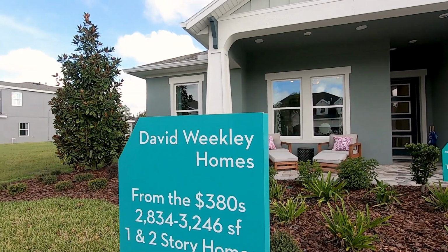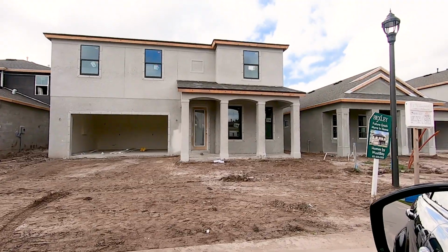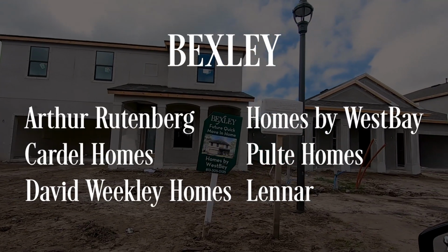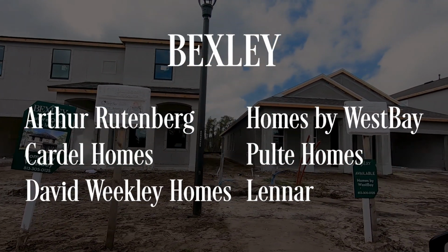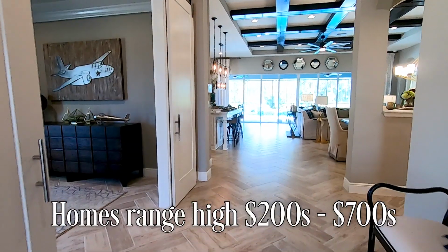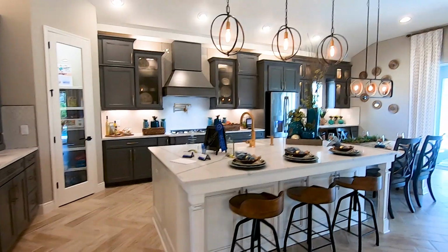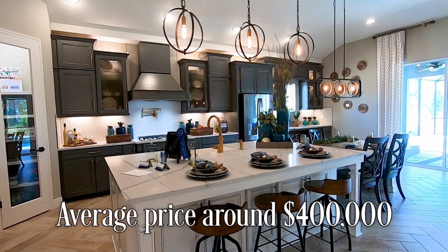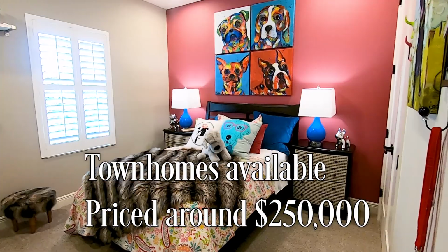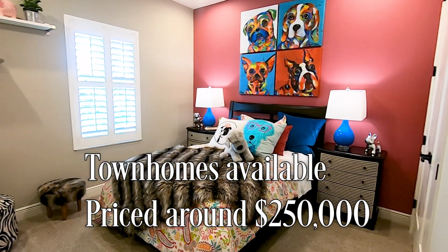There's a wide variety of home builders and prices in Bexley, including Arthur Rutenberg Homes, Cardel Homes, David Weekley, Homes by West Bay, Pulte, and Lennar. Homes range in price from the high 200s to the high 700s, so there's a price point for just about every buyer. The average house price in Bexley right now is right around that $400,000 mark. There are townhomes available in Bexley too, and those are priced right around $250,000.